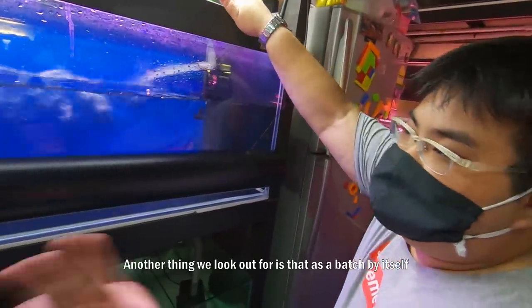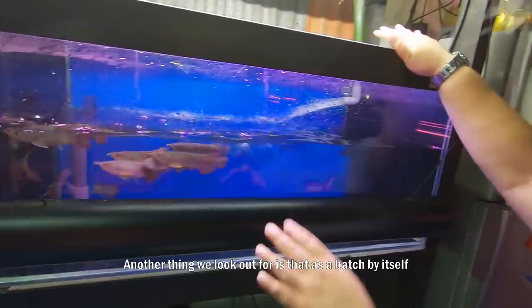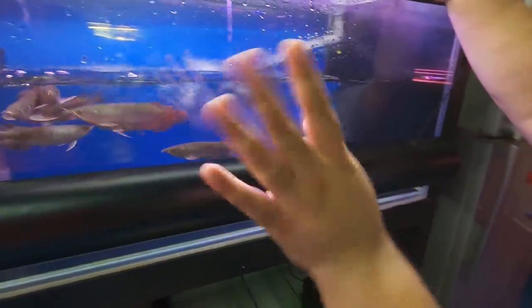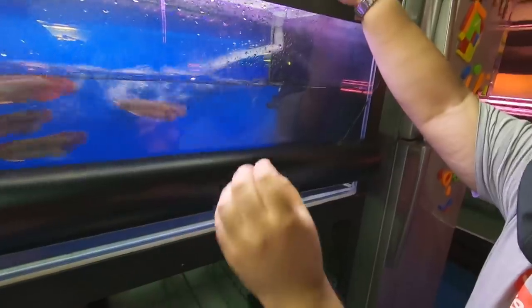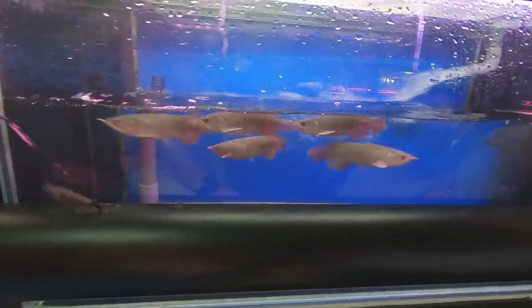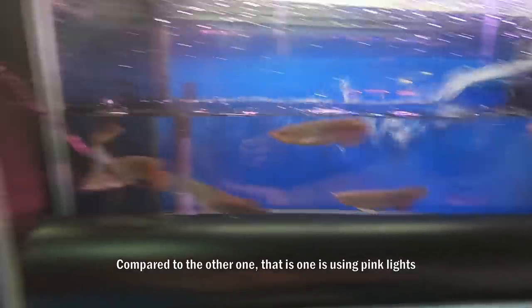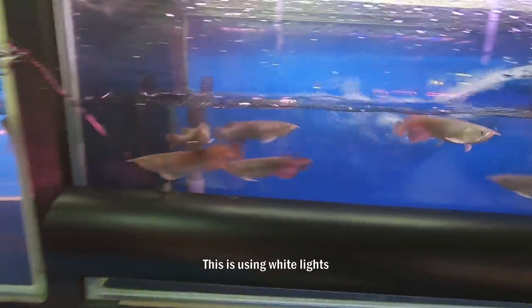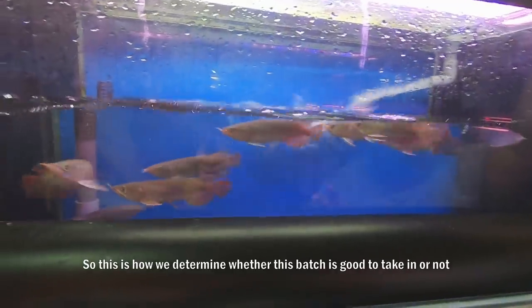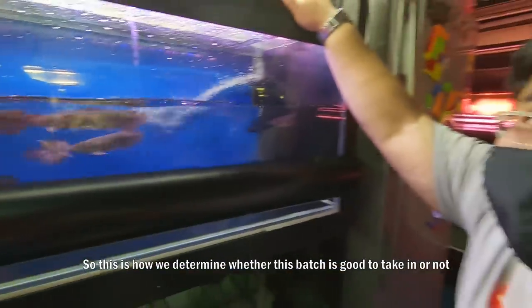Second, another thing we look out for is the batch by itself. This one is a bit of a mixture of white and blue lights, and the body itself is already red. Compared to that one using pink lights, this one is using white lights, and it is already very red. So this is how we determine whether this batch is good to take in or not.